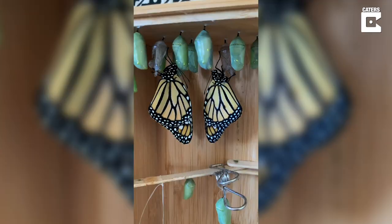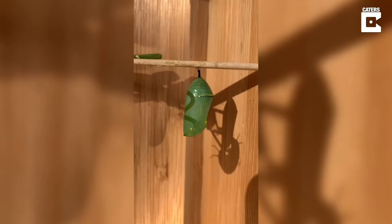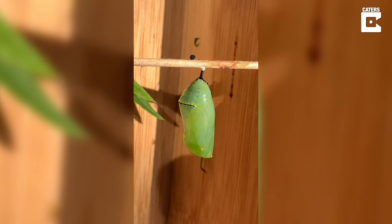I'll post another update. Today I came home to five perfectly formed monarch chrysalis. Each of these is like an emerald gemstone adorned with golden detailing. There are also two caterpillars in their upside down position about to shed their skin and become a chrysalis.